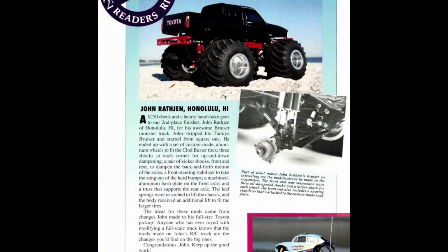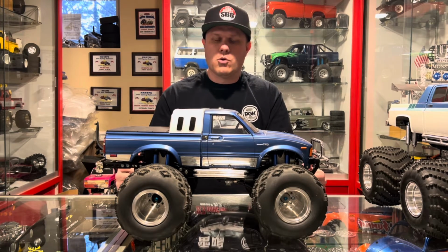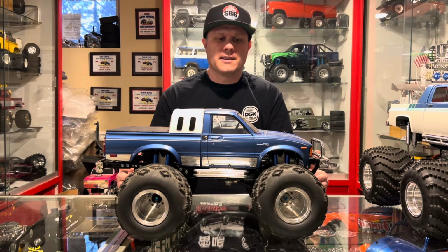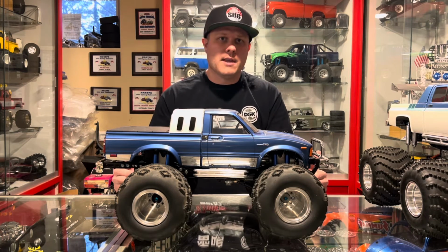So that truck was pretty custom as far as being a Bruiser in that time period. It had the larger Clodbuster size tires and wheels on it, and we'll talk a little bit more about who made those and all the stuff about those as far as their rarity and things like that. So yeah, this one here is my rendition of that truck.